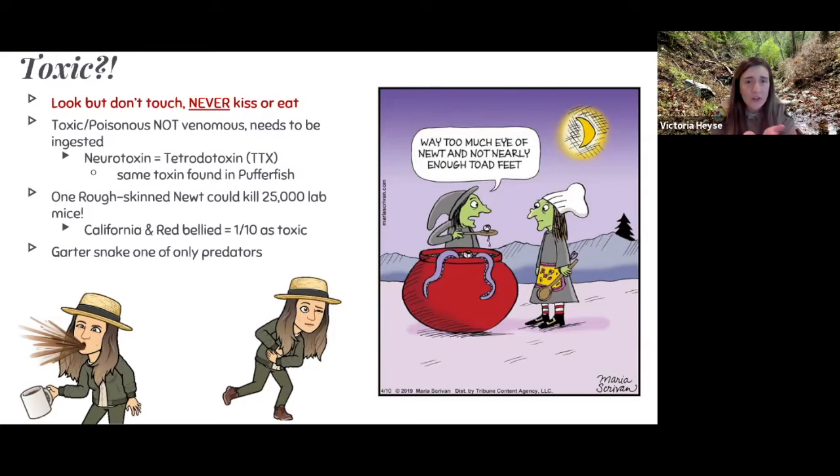Touching them, holding a newt, I know you saw in that photo, there was a person holding all three newts. If you have a cut or an open wound on your hand, that's how the toxin is going to enter your body. With a rough-skinned newt, even just handling it sometimes can make your hands start to feel numb or tingly. So I really just ultimately would recommend not handling them because it's hard to tell them apart. And if you accidentally touch your eyes or touch your mouth without washing your hands, it's not really going to be the best for you.